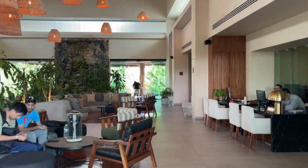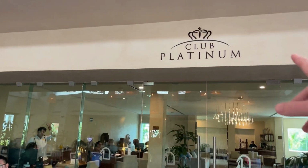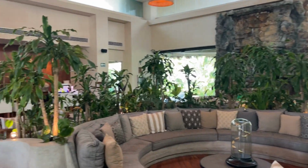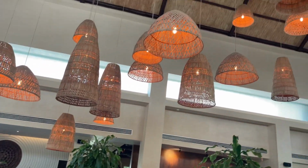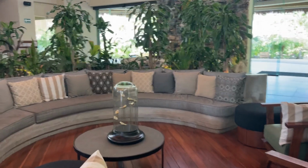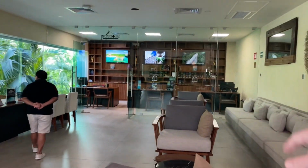Hola, good morning. You check in, there's a gorgeous lobby. If you have the Platinum Club, this is where your check-in would be. Have a look at this lush lobby. This is my favorite feature. Very cool. Lots of seating, typical lobby. If you want to book any excursions, you'd be doing it here.